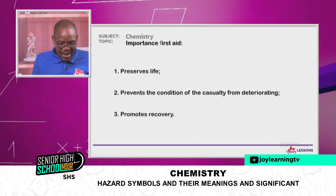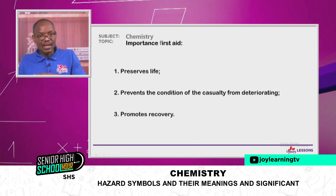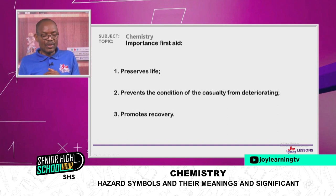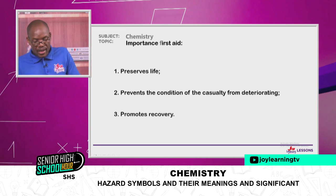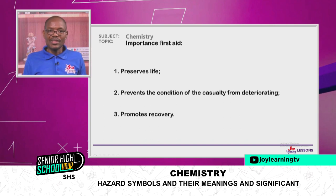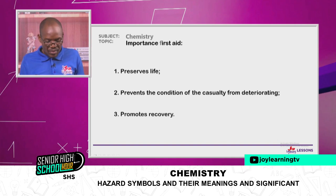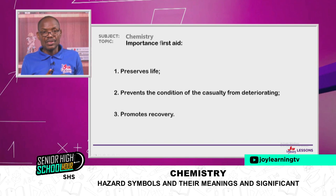Okay, so first aid. The importance of first aid, number one, preserves life. If I had not pressed it, that was first aid. I pressed the source of the cut until I went to the clinic. So it preserved my life because there was no excess bleeding. Number two, prevent the condition of the casualty from deteriorating. At that time, I was a casualty in my own world, because there was nobody to help. So the casualty himself is helping himself because he knew what to do in terms of laboratory emergency. Number three, promote recovery. I pressed the place, entered the clinic, the place was stitched, then I was fine.